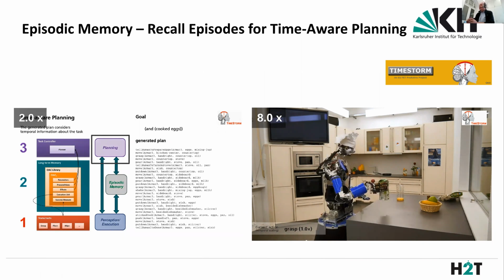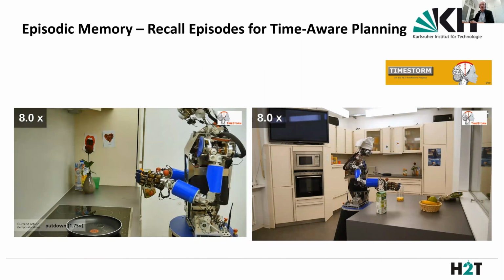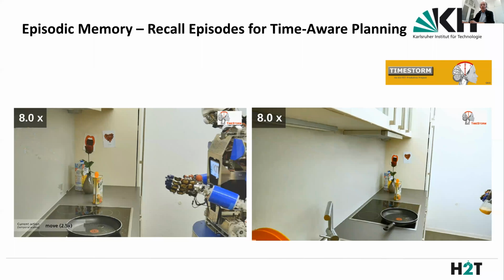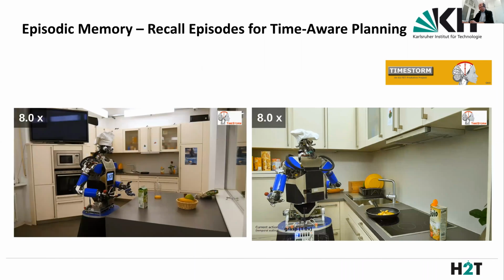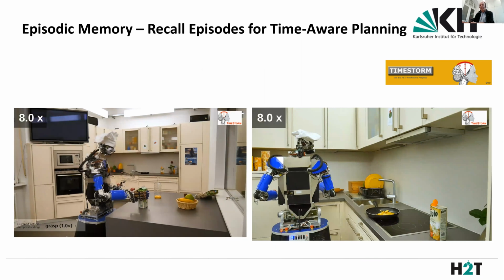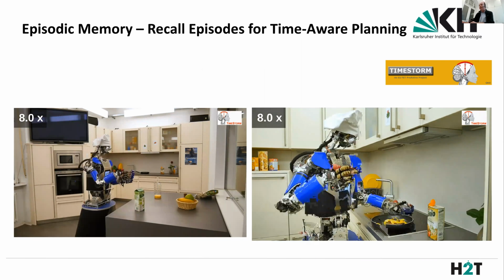And at the same time, as I mentioned, the generated plans consider temporal constraints. This means which actions should be accelerated how much in order to fulfill a given time limit for the task. And in doing that, of course, very delicate actions like grasping are performed at the same speed, but navigating or moving from place A to B are tasks which are sped up in the execution.